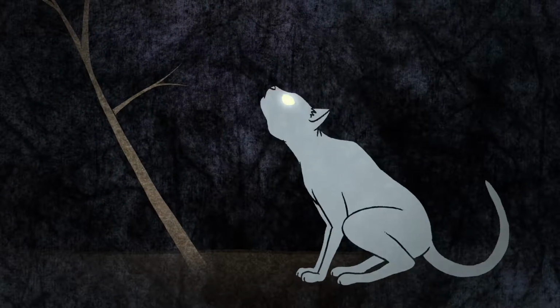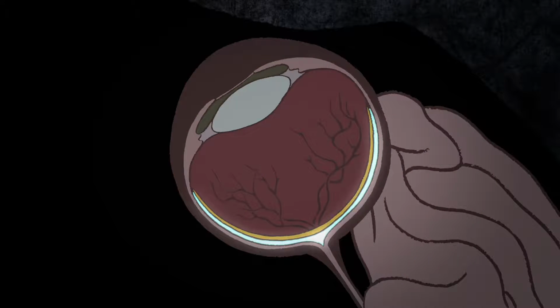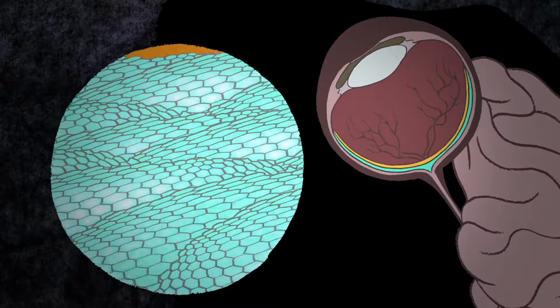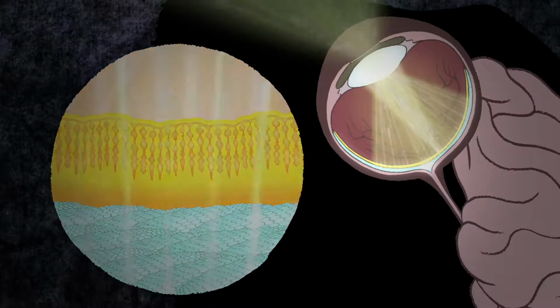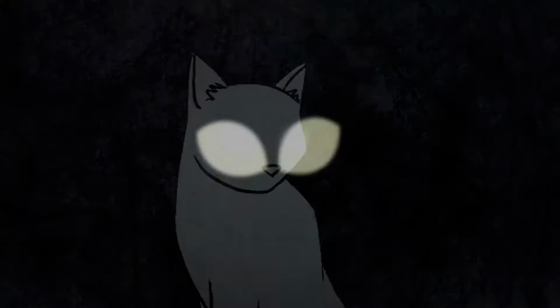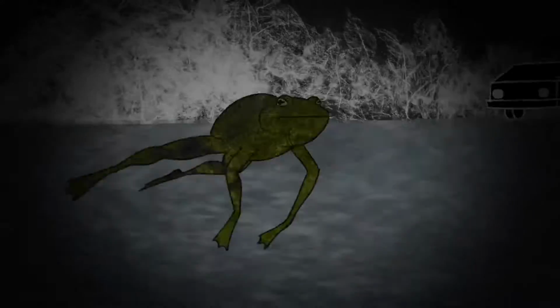Cats' eyes get their shine from a structure called the tapetum lucidum that sits behind the photoreceptors. This structure is made from layers of mirror-like cells containing crystals that send incoming light bouncing back towards the photoreceptors and out of the eye. This results in an eerie glow, and it also gives the photoreceptors a second chance to detect photons. In fact, this system has inspired the artificial cat's eyes we use on our roads.